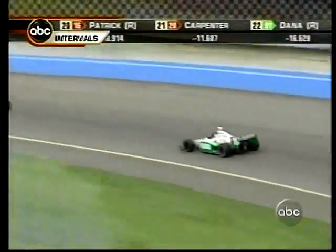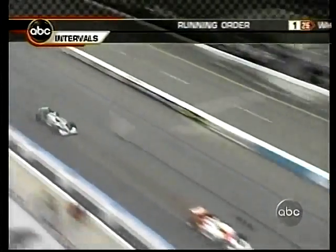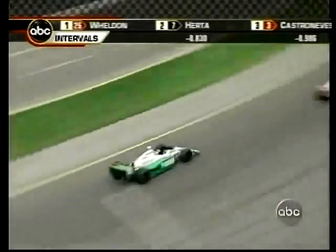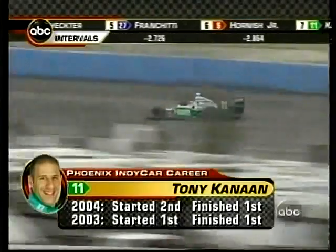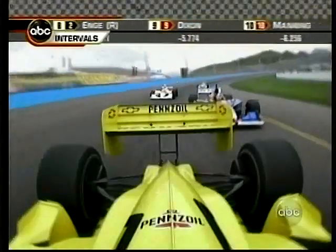There is Tony Kanaan, the man who started at the back of the field. He is now running an incredible 7th place, so he has moved up so quick, and we've just completed 8 laps. Sam, the reason that Tony Kanaan had to start in the back is they had overheating problems with their engine. They changed engines and found out that that wasn't the problem. It was in the cooling system.